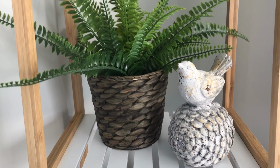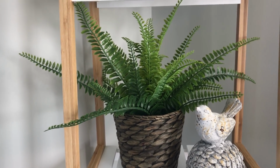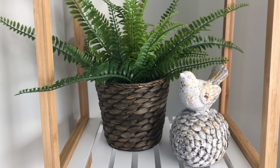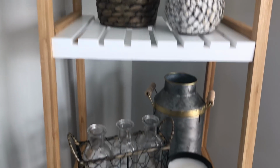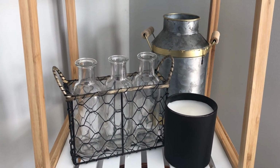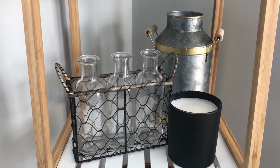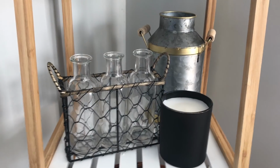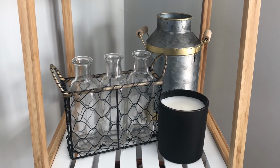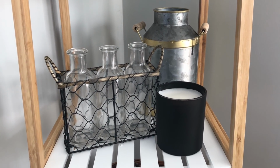Then on the next shelf down I have my Spotlight little bird that I purchased in my recent haul, and next to that is an IKEA plant, sitting in a little IKEA basket as well. And on the next shelf down I have my Spotlight milk can and the Spotlight set of 3 little glass jars in the wire basket. They were both from my recent haul, and I've got that sitting with a Kmart candle.